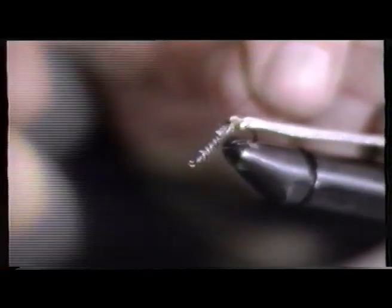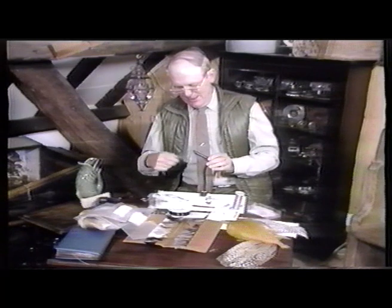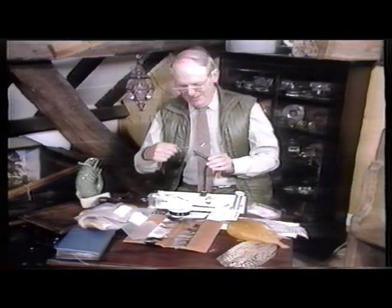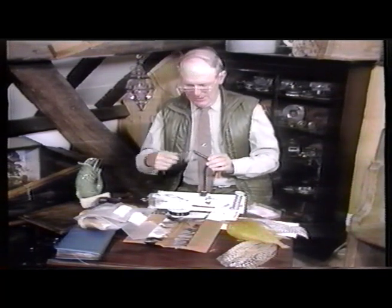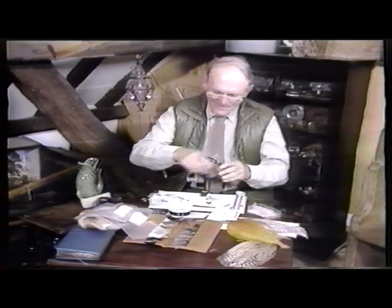If you've tied in the rib, and you've gone through all the other procedures, and when it comes to tie the rib in, it pulls out, you are what is termed politely as snookered. There are other words to describe it.